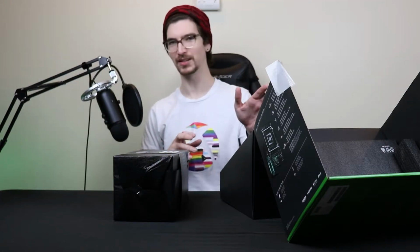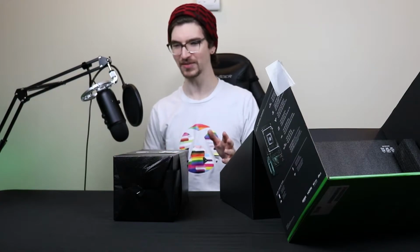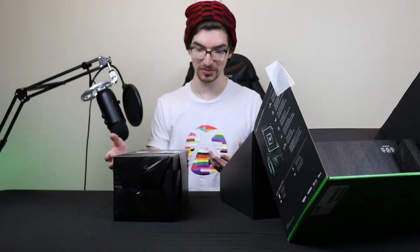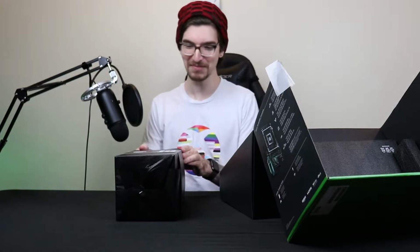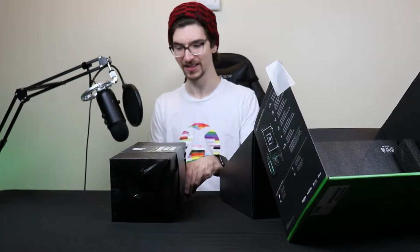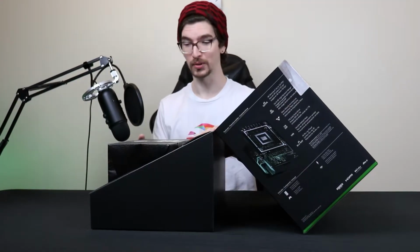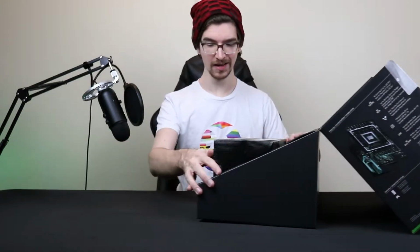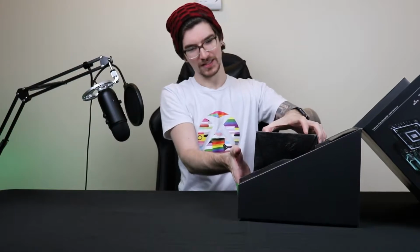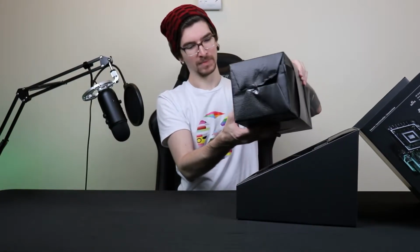Not considering the PS5 here, but it kind of looked like a monster in what I've seen. But this looks really nice. I'm really impressed that they got all of that next gen hardware in this tiny little box. So overall, really impressed with the packaging here. Just a really nice display of this next gen piece.